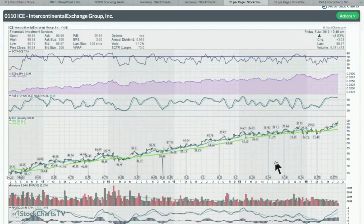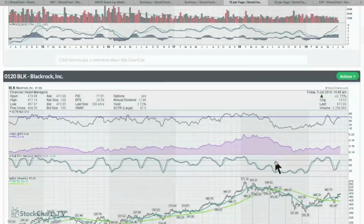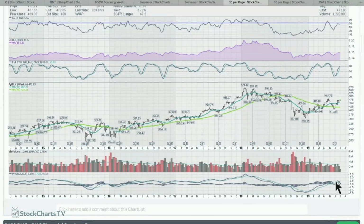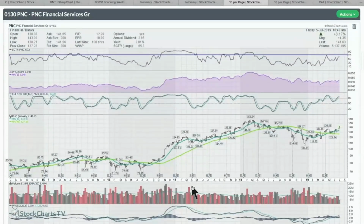Here's ICE, the ICE exchange, and what we see is breaking out to new 52-week highs, much like the NASDAQ one. This BlackRock chart is perfectly set up here at resistance. Horizontal line here at 475 looks like it wants to start to turn higher. PPO has made a wave above zero. And again, this is that same sort of setup now that I want to see. I want to make sure that this continues to go higher, in this sort of vein like it did here, and not that it rolls back over. So important inflection point on some of these names.